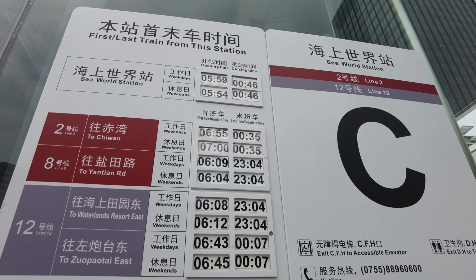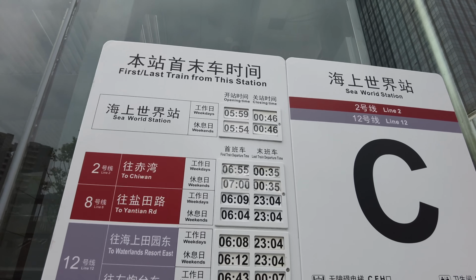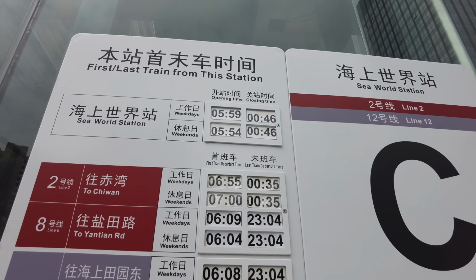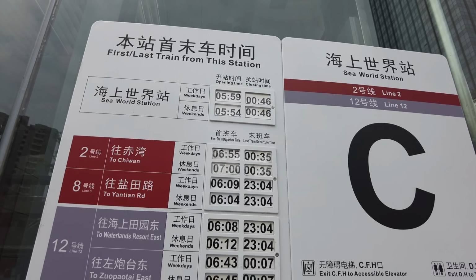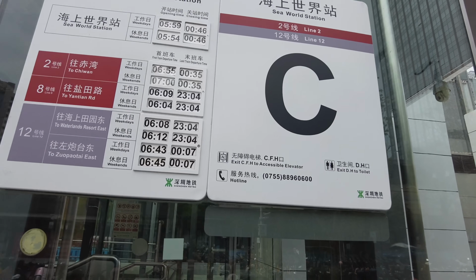If we move around to the side of the exit here, we can see exactly when the station opens and closes, as well as the times of the first and last trains departing the station in each direction on each line. You can also clearly see information for people with disabilities, a service hotline, and toilet information.